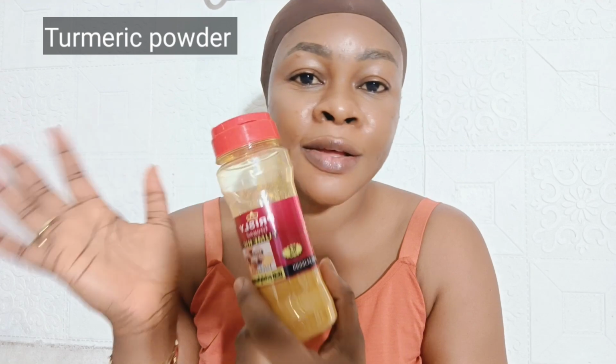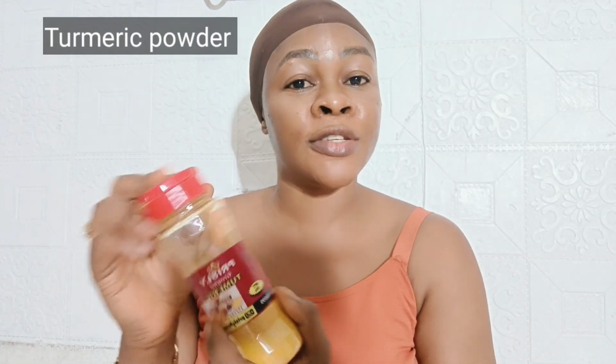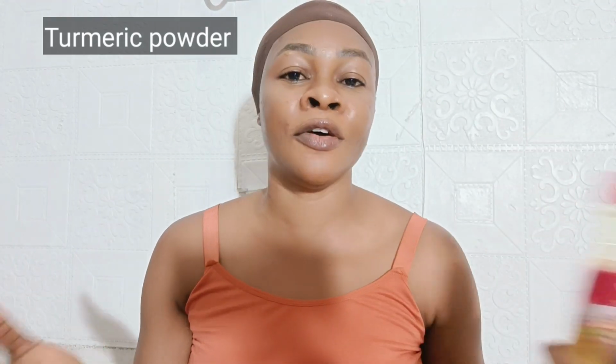What I added here are just about 4 ingredients, but the major ones are turmeric and coconut oil. They work greatly. The first ingredient I added here is turmeric, because turmeric contains powerful antioxidants that will help to get rid of some signs of aging that make your skin age faster. Turmeric will also brighten your skin. It helps to get rid of blemishes, pigmentation, and dark spots. Even if you have stubborn dark spots, it works.